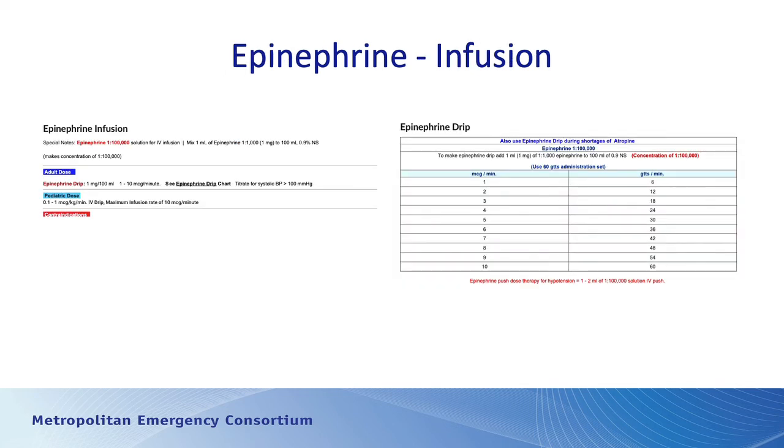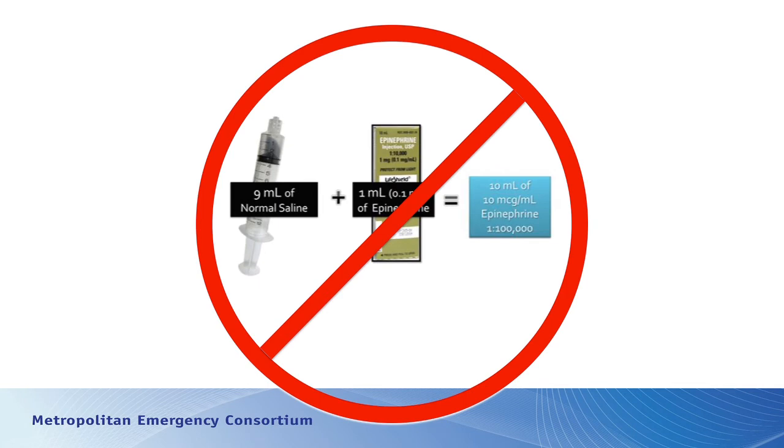Same thing for the epinephrine infusion. We put a clarification with instructions on how to dilute it, and we also have the epinephrine drip table as part of the infusion protocol. And there are hot links that will take you directly to the epinephrine drip dosing table. One thing that I've been asked and we have not gone with at this point is, can we just take some 1 to 10,000 epinephrine and mix that with some normal saline in a syringe and come up with a similar dilution?